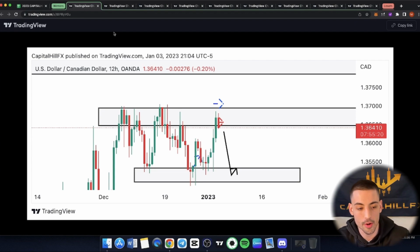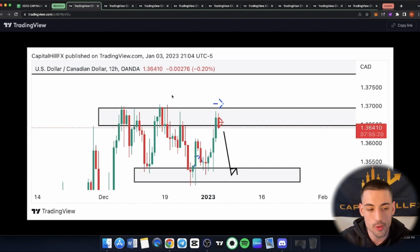And what are some things that we can notice? We can notice that we bounced into a significant daily level, and I did this on the 12-hour time frame just to see the level a little bit better. But we can see this is a daily resistance level where price has reacted in the past.